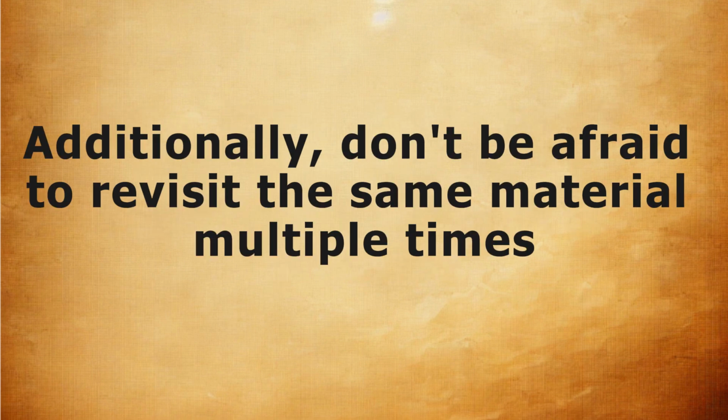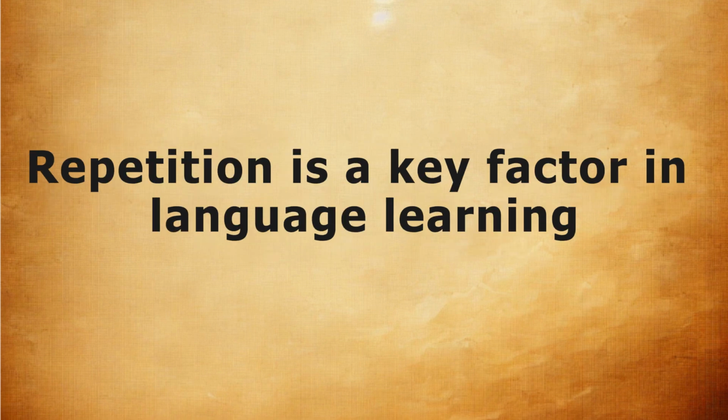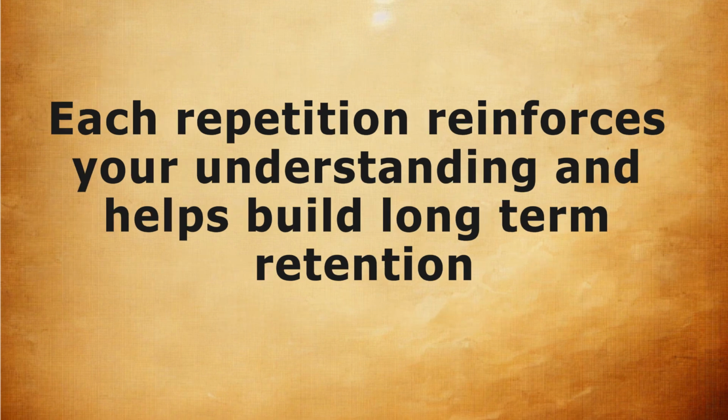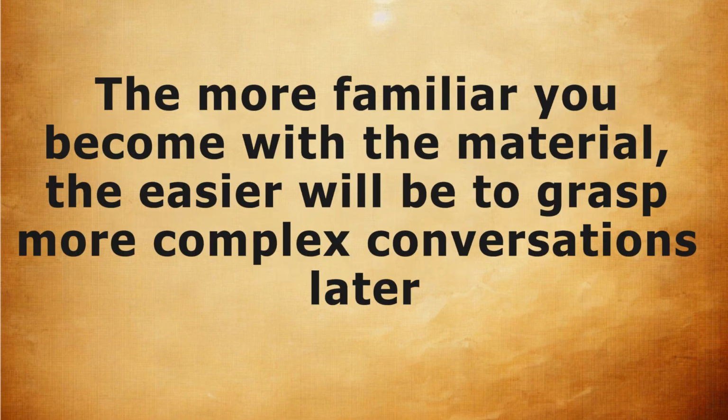Additionally, don't be afraid to revisit the same material multiple times. Repetition is a key factor in language learning. Listening to the same podcast episode, video clip, or song several times allows you to notice details you may have missed during the first playthrough. Each repetition reinforces your understanding and helps build long-term retention. The more familiar you become with the material, the easier it will be to grasp more complex conversations later.